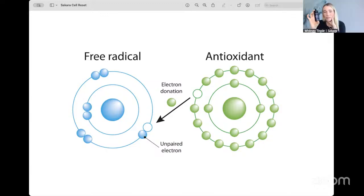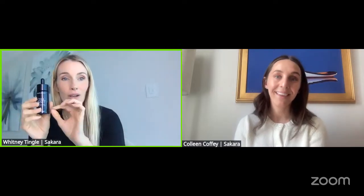Right. All those symptoms that you just mentioned, they're not just a fact of life. There is something you can do about them. And so by boosting your antioxidant levels, by boosting the intake of antioxidants into your diet, you can help neutralize those free radicals like you're talking about, so that they don't do all that damage in our bodies. So antioxidants are really, really important.